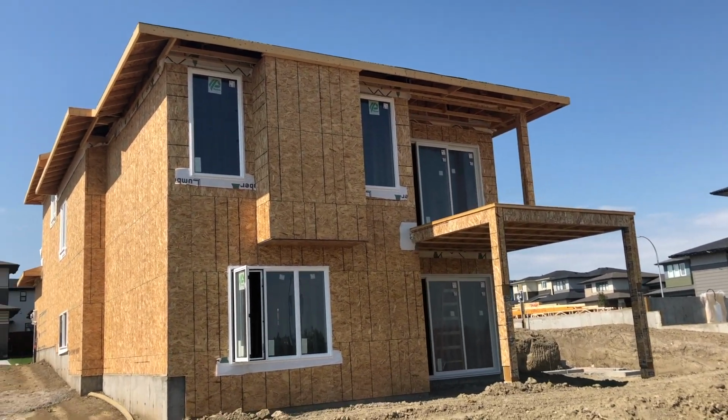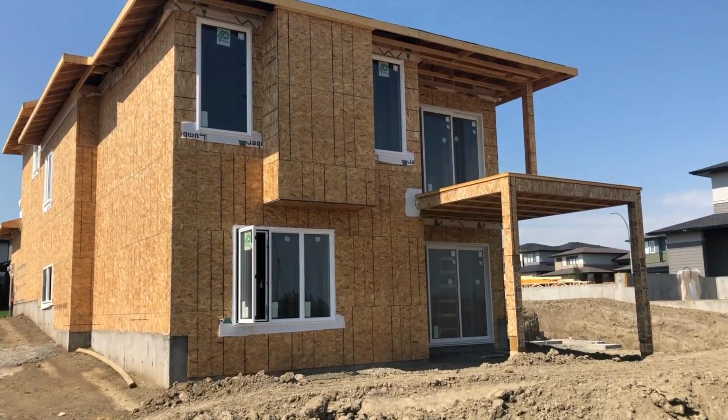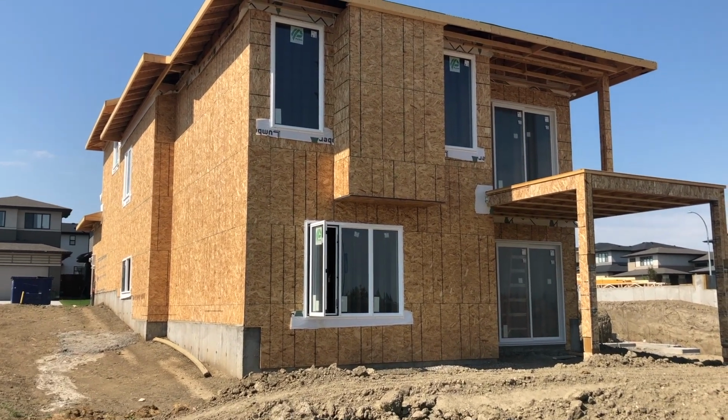That's it. So we'll move into time lapse and show the process of that. It was a fun house to build.